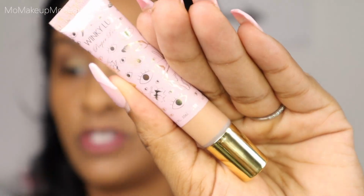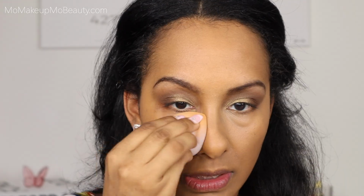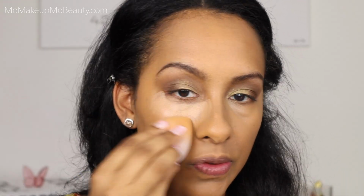Now, this next one, honestly, I solely bought it because it looked cute. And it's from Target. It's Winky Lux. Oh, it's upside down. There we go. Winky Lux. Full coverage formula with hyaluronic acid and collagen creates a brighter, more awake under eye effect. Hydrates and protects delicate skin. We love that. Yes, we do. This packaging, right? The little squeezy tube. It's so cute. All right, so let's give this a try and let's apply. Oh, yes.